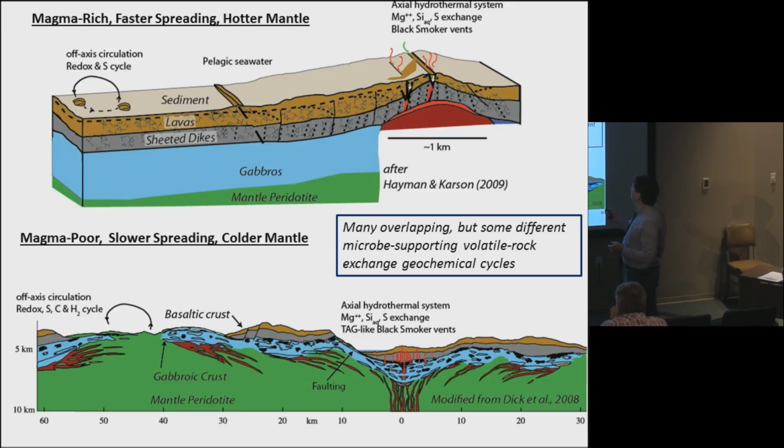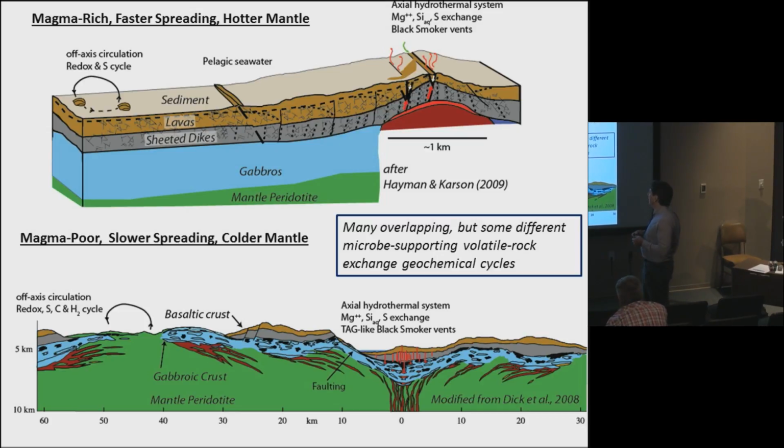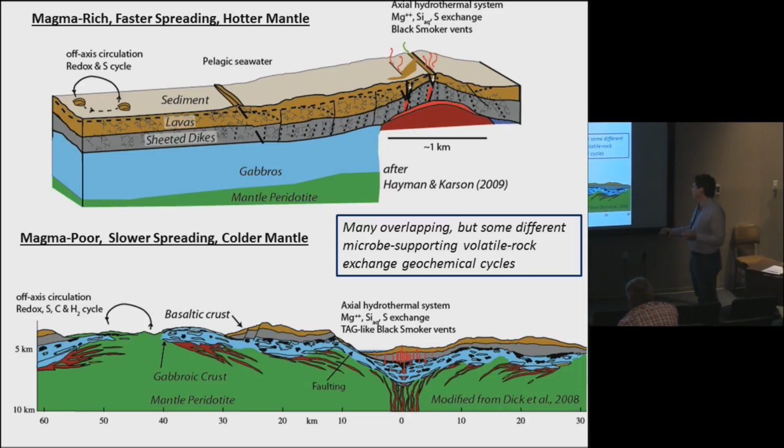And when we think of our big black smoker systems on, say, an East Pacific Rise type, hot, fast, magma-rich setting, it's generally in this very narrow axial region above an axial magma chamber. And the things Andy Fisher was talking about are off on the axial flanks or even in the abyssal plains where there's some topographic gradient. And this is a much more complicated setting.